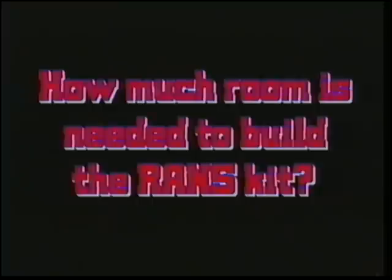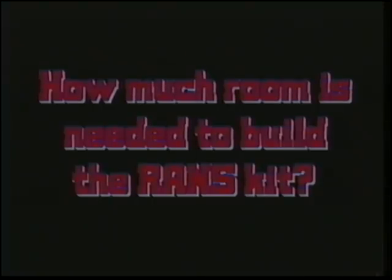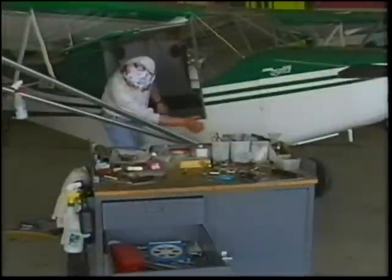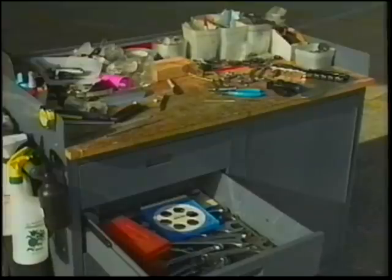When you purchase a RANS kit aircraft, some questions may arise. For example, how much room is needed to build the kit? The average double-car garage is adequate to build any of our kits. What kind of tools and skills are required to build a RANS aircraft? Common power and hand tools are used to build all of the RANS kits.